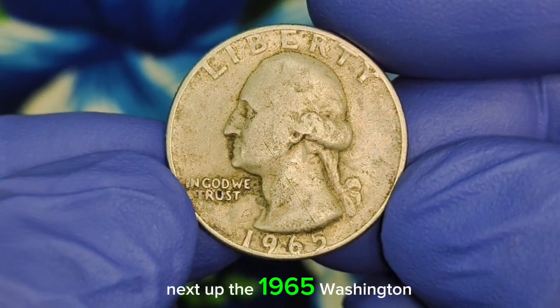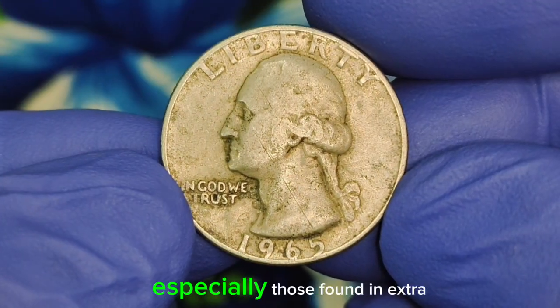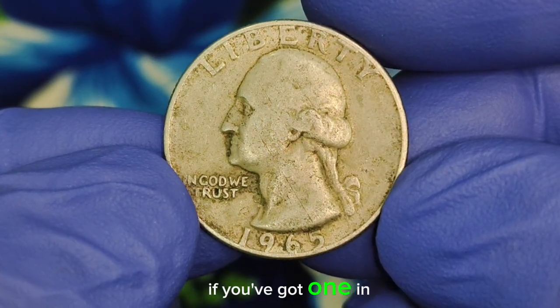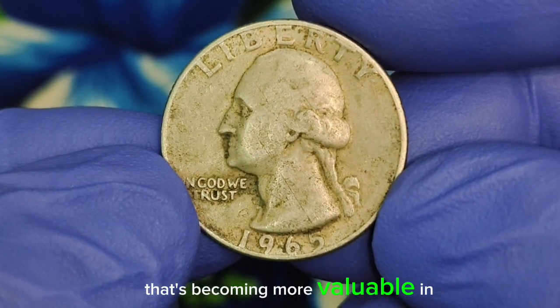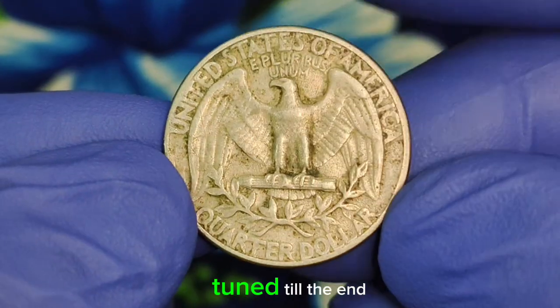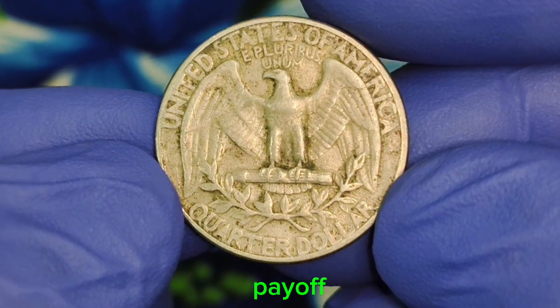Next up, the 1965 Washington Quarter Dollar without a mint mark, especially those found in extra fine condition with rare errors. If you've got one in your collection or even loose change lying around, you could be holding a true gem that's becoming more valuable in today's red-hot rare coin market. So stay tuned till the end, because this could be your ticket to a significant dollar payoff.